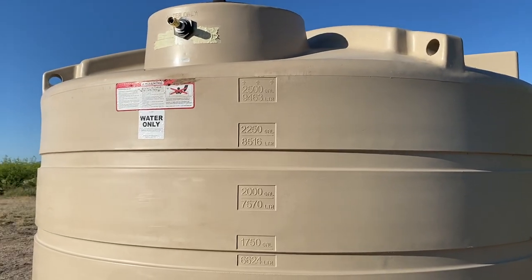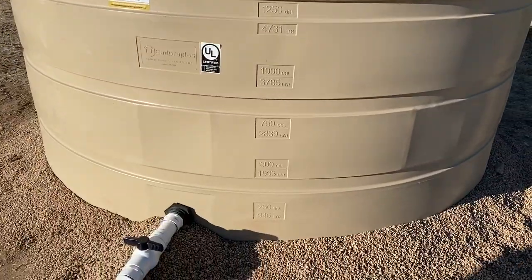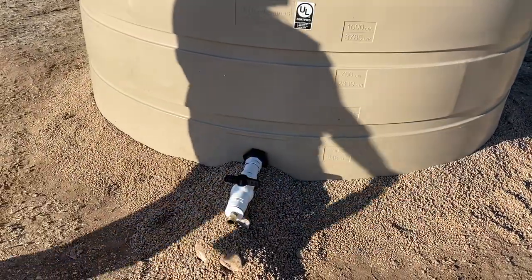It's huge. This probably won't be here forever. When we do install our tanks, we would like to dig them down into the ground. This one's just set on top of the ground.